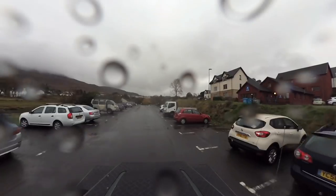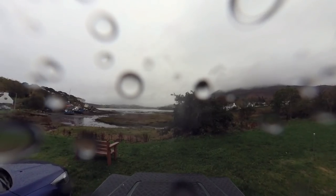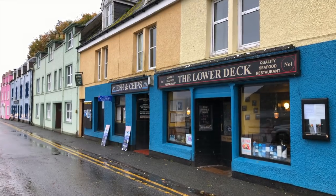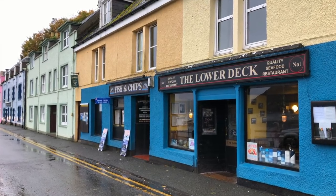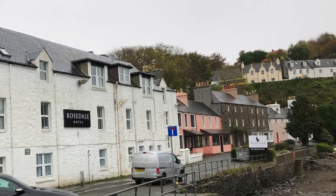Tomorrow, which will be our next episode, episode 7, we're going to head over to the fairy pools, weather permitting. So hopefully the sun will shine and we won't get too wet.